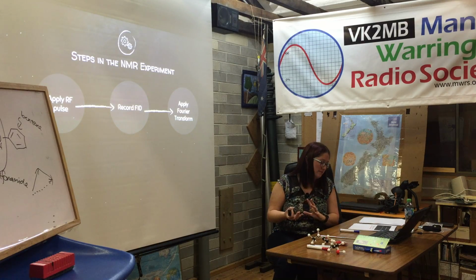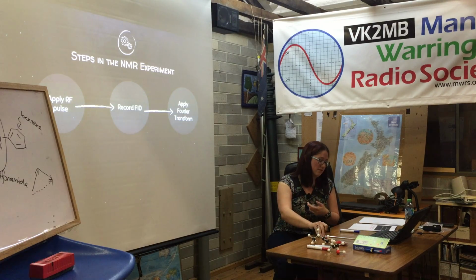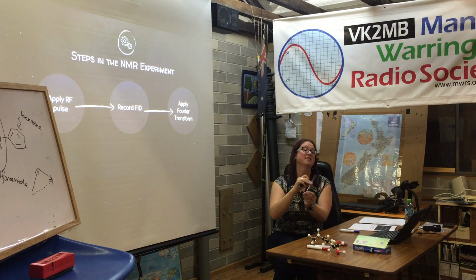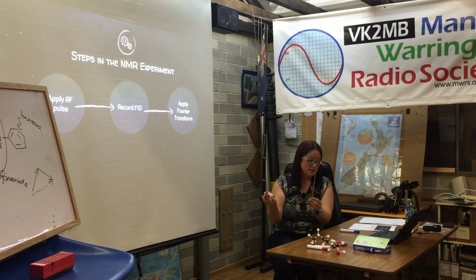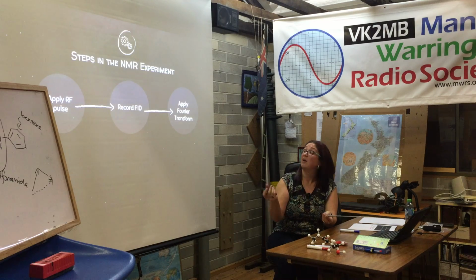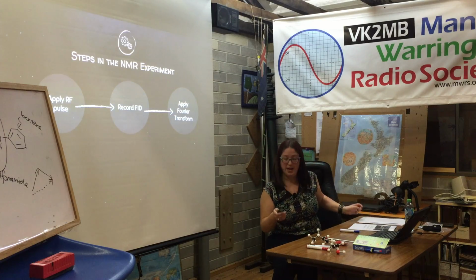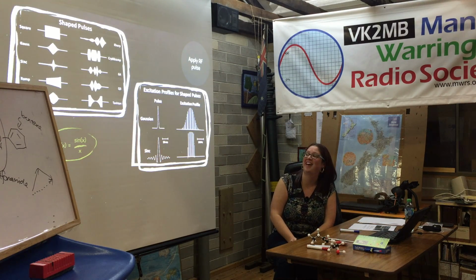So the basic steps in the experiment: you tip the magnetization from the Z direction into the XY plane. You allow it to precess. It gradually relaxes. As it's precessing, it induces that signal. We record it. We apply a Fourier transform, and we get a spectrum. But I thought perhaps, given the audience, I should say at least a couple of words about what kind of RF pulses we're using when we do this experiment. There is a whole suite of different shaped pulses that can be applied.